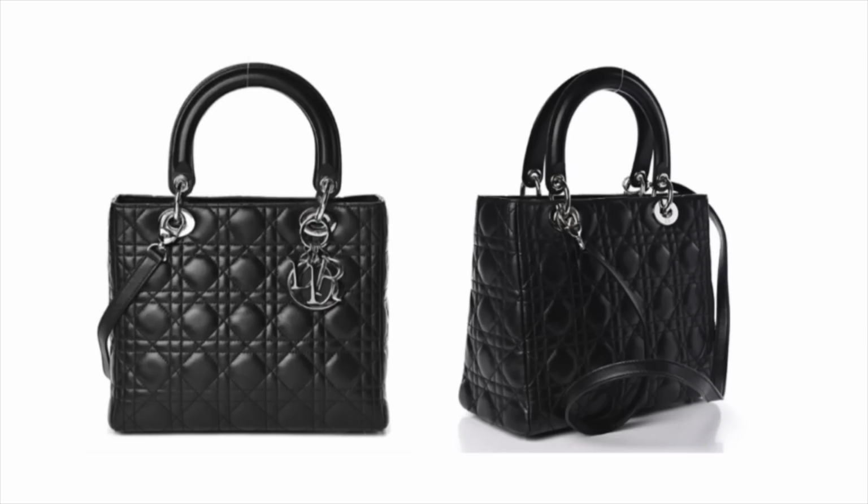All right, moving on to a bag that I have had on my wish list many of times. I have taken it off of my list many times, more times than I care to count. And I am talking about the Lady Dior.